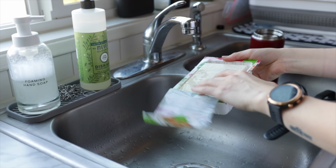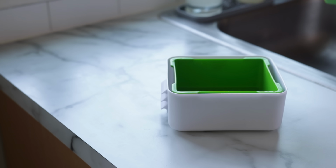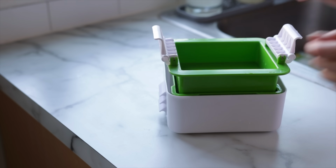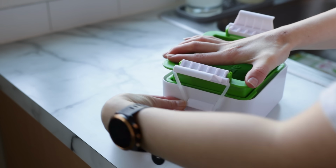So I got a block of extra firm tofu. I'm draining it and then popping it in my fun new tofu press. This is the Future tofu press. I got this recently after I saw Francesca from Plantifully Based using it. It works great, I love it. It really only needs about 15 minutes to press out quite a bit of water.